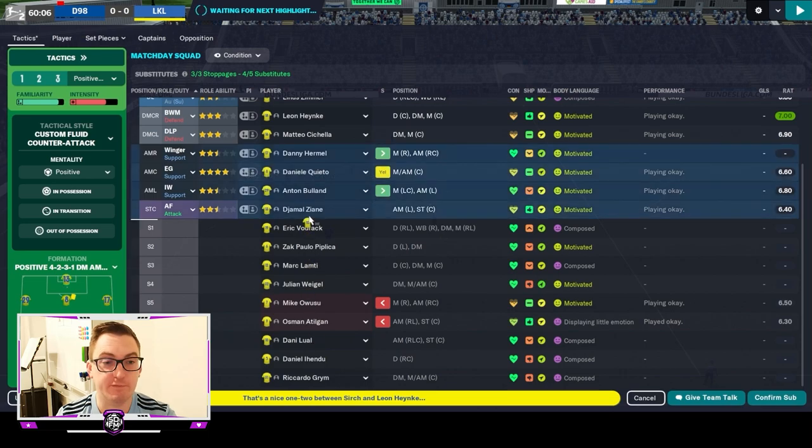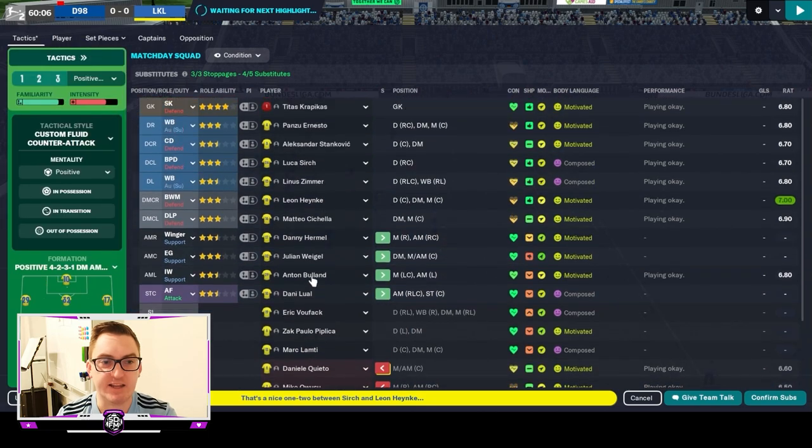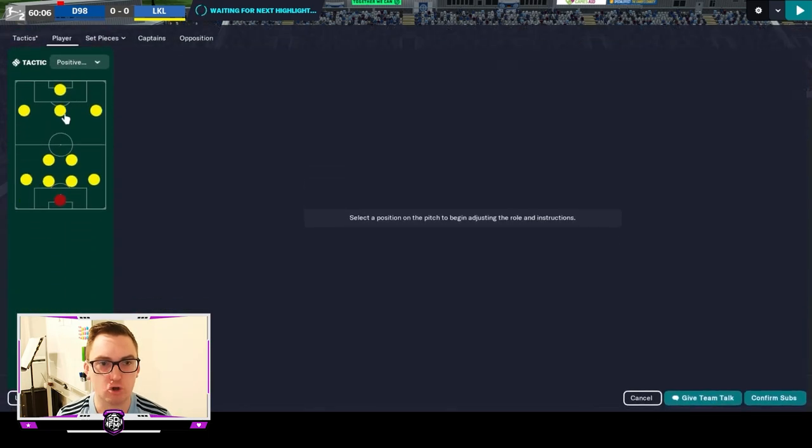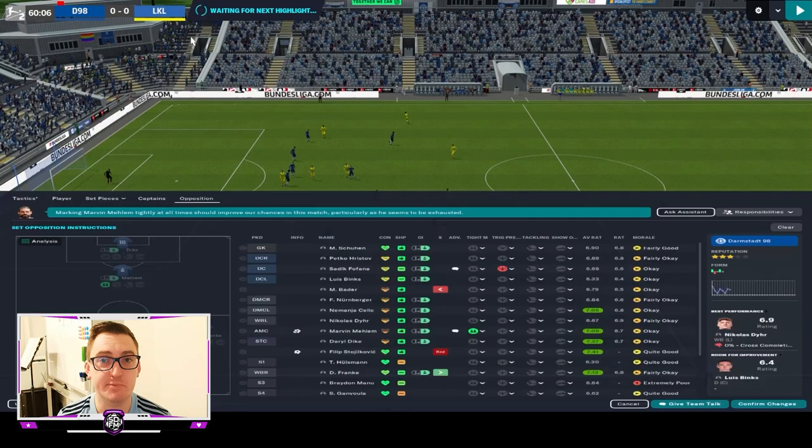Danny Hummel can come on for Owusu on that 6.5. Also a little up front, seeing as Ziani is on a 6.4, and Jordi and Weigel for the yellow-carded Quieto. But it's been disappointing so far, nil all, against the 10 men of Darmstadt.